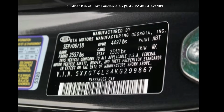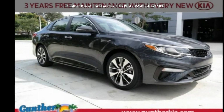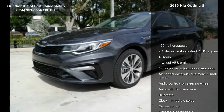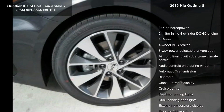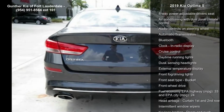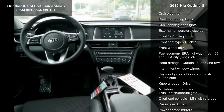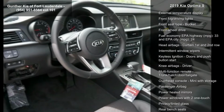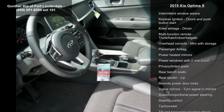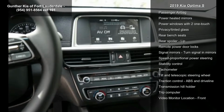Imagine yourself in this Kia 2019 Optima S. This may be the set of wheels you've been looking for. Enjoy these notable features: 185 horsepower, 2.4-liter inline 4-cylinder DOHC engine, 4 doors, 4-wheel ABS brakes, 8-way power adjustable driver's seat, air conditioning with dual-zone climate control, audio controls on steering wheel, automatic transmission and Bluetooth. If you are looking for a new car, this might be the one.